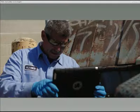So I'm saving my customers money. I'm getting them back up and running quicker. It enables them to do their job faster, or continue to do their job, and it allows them to make more money. It's absolutely a partnership made in heaven.